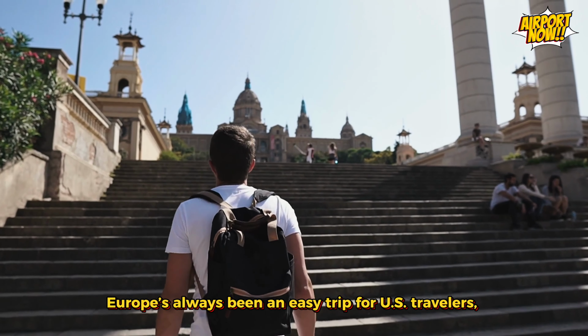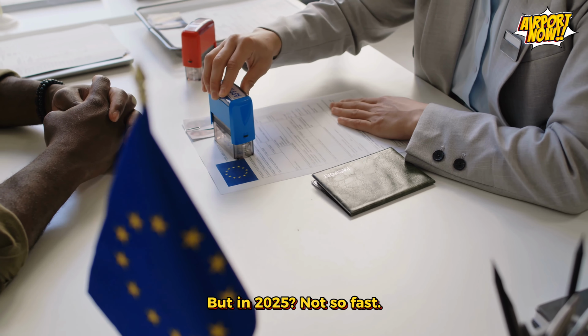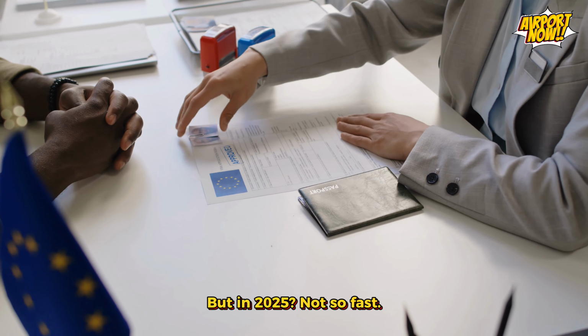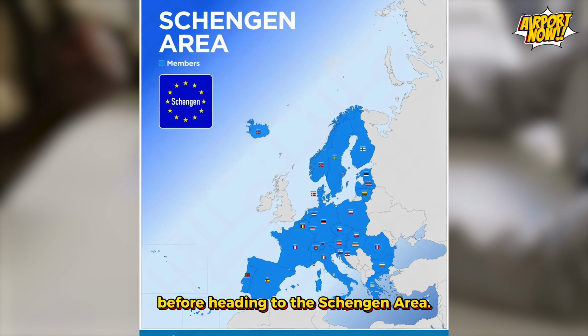Europe's always been an easy trip for US travelers. Book a flight, land, and you're in. But in 2025, not so fast. The EU is rolling out ETIAS, and you'll need approval before heading to the Schengen area.